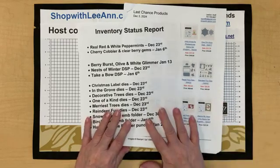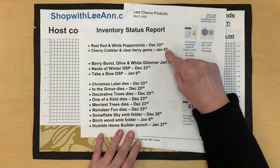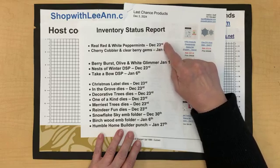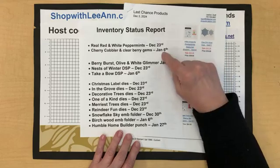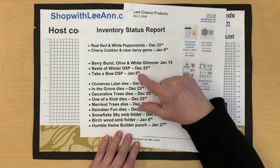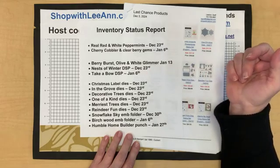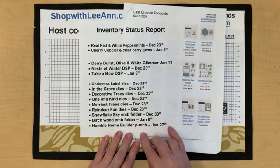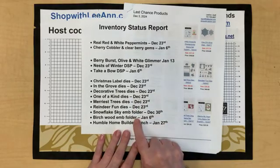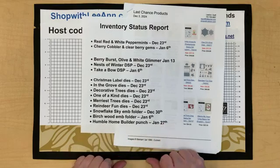Okay, I'm going to start out with the inventory status report. There's just a few gems that are unavailable, the peppermints, but there's good news. They will be returning. They're not on the last chance list. And I believe same with the cherry cobbler and clear berry gems. These items will be returning and are not on the last chance list as well. Hi, Joan, thank you. And then there's quite a few dies and one embossing folder and a punch, and January 27th for the Home Builder Punch.